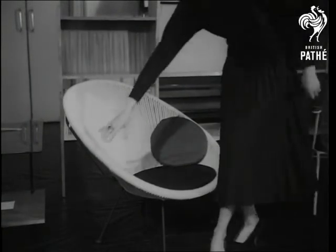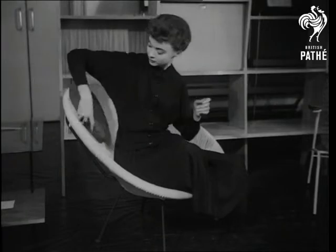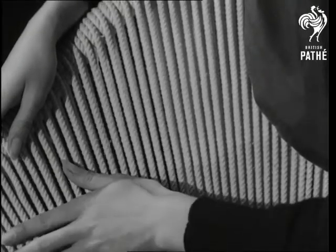Looks like a cat's cradle, doesn't it? Actually, the frame's made of steel tubes, the seats of foam rubber, and the back's made up of a few yards of soft sisal rope. Put them all together and the answer's comfort with a spring.